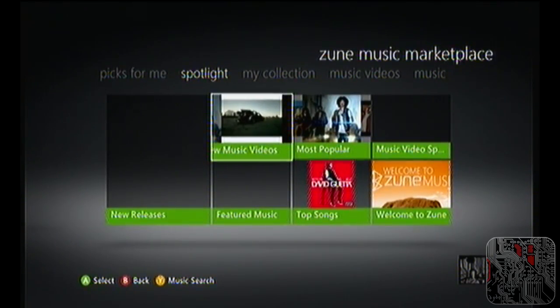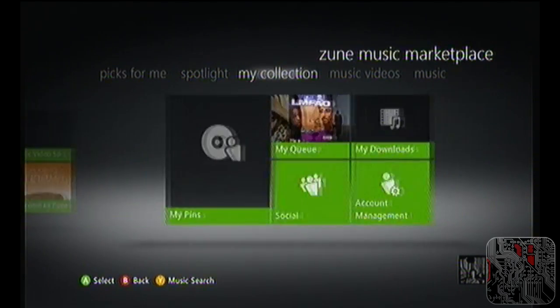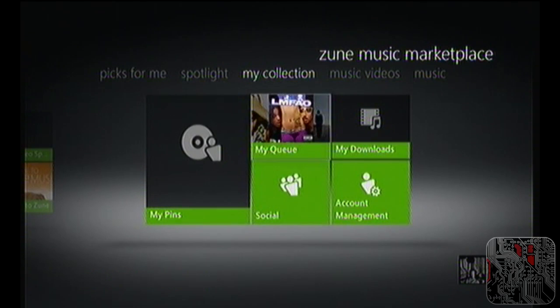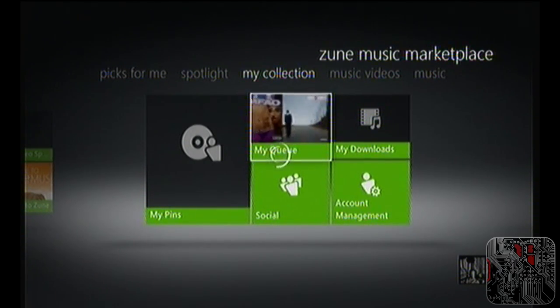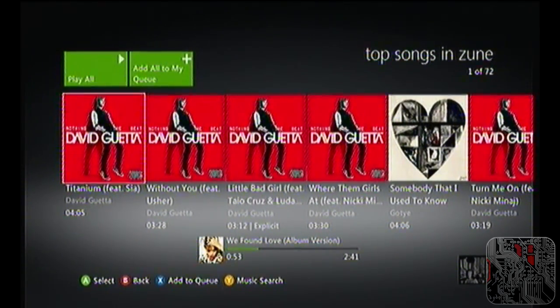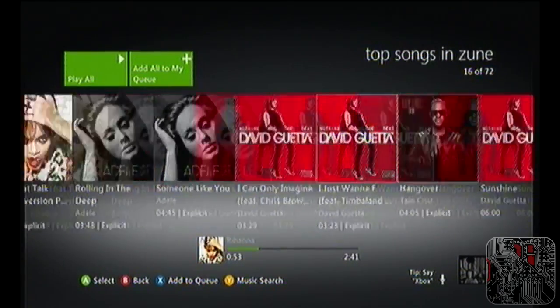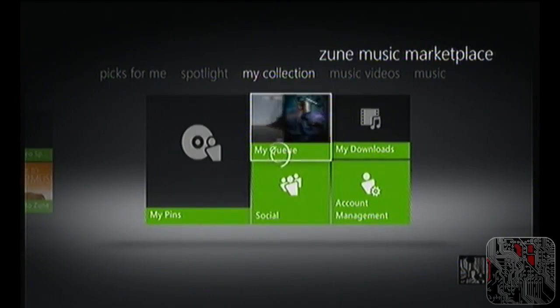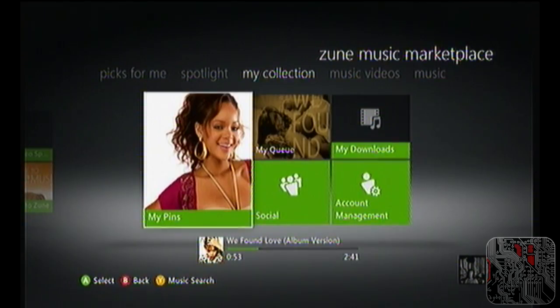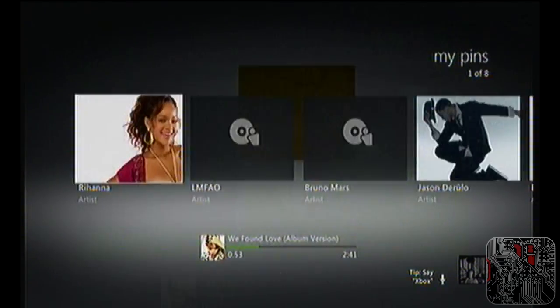I signed up for a 14-day trial of Zune Pass, and I had a look for various different artists I like from Coldplay to Eminem to Hilltop Hoods, and found they were all there, although Coldplay's latest album's not there. I found that the top charts were rather stagnant, as David Guetta occupied a large portion of them, and there was a song from 2005 there. You can also pin your favourite artists and songs, which can be accessed later, and you can also queue songs. This puts them into a playlist, however it would be nice to be able to create multiple different playlists.